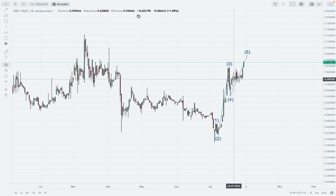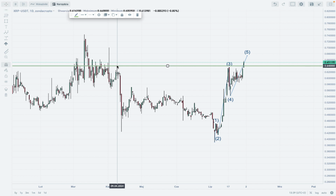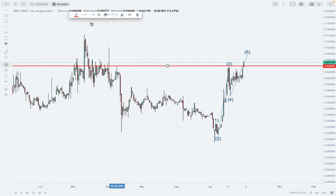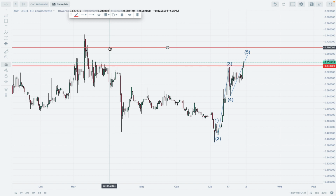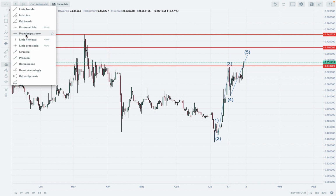Okay, let's get rid of it. Now, what will happen next? Well, let me just find out some levels for you. XRP's first level that had been violated will now act as the technical resistance. So this is the level here, let's say 0.64. Now the next target, obviously here, 0.70, and then the level of 0.74, and all of these levels are equally important for the bulls. They want to break above it.